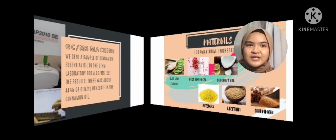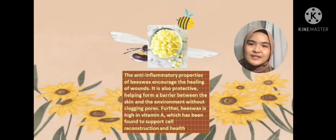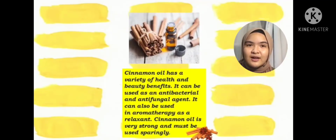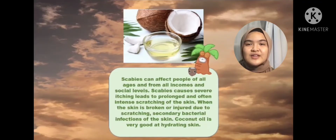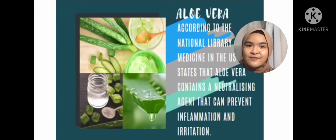Now, all the materials that we used are beeswax, cinnamon essential oil, coconut oil, aloe vera extract, rose hydrosol and lecithin. The beeswax acts as the base of the cream, while the cinnamon essential oil is the agent to kill the mites, and the coconut oil helps to balance out the ratio between the beeswax and the oil. Moving on is the rose hydrosol, which acts as the perfume because the smell of the cinnamon essential oil could be quite overwhelming. Next is the aloe vera extract, which helps to stop skin irritation caused by the benzyl benzoate. And lastly is lecithin.